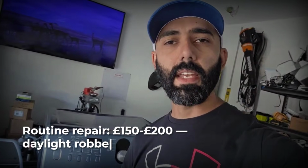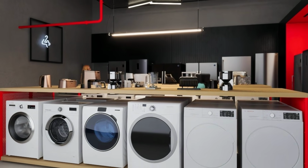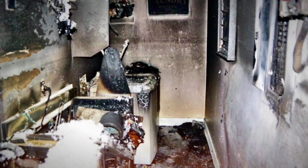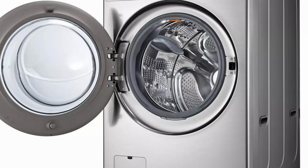The repair quote comes back at £150 to £200, including labour, on a machine you paid £350 for 18 months ago. That is not an accident. That is engineering. Now the worst, then the best.